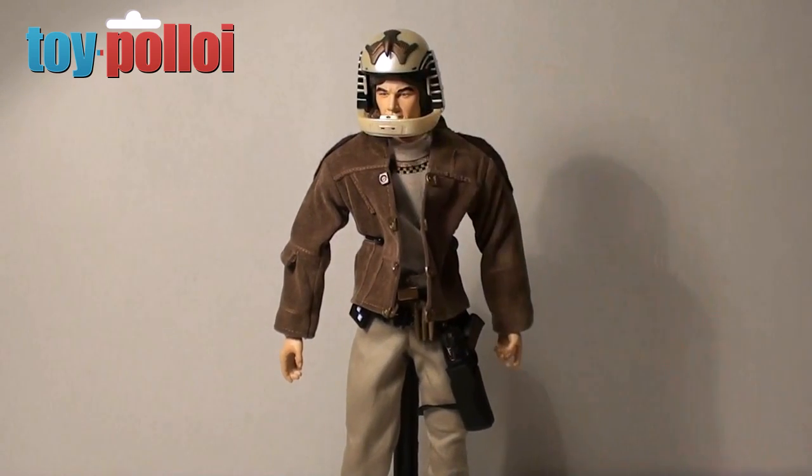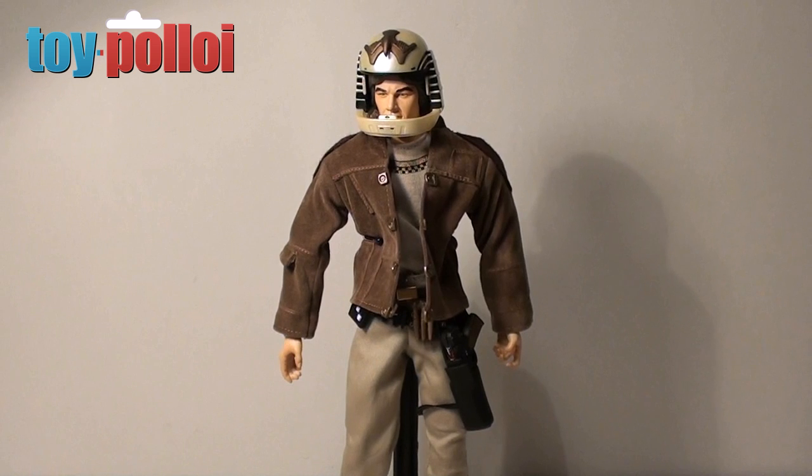I'm actually going to put this one back in the box because the box is designed in such a way that you can easily remove and then put them back in, because I think it will look better in the box, and my box is signed, so that's always good for my collection.